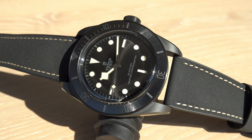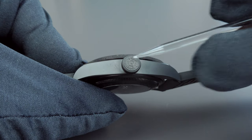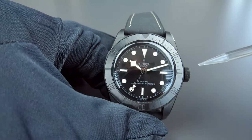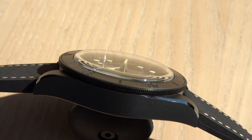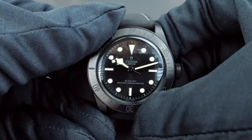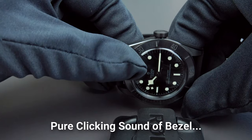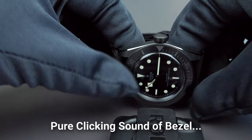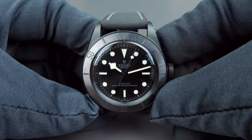We have a prominent crown with the Tudor rose on it. It is a 316L stainless steel black PVD coated crown. And the inlay in the bezel is ceramic. You have a ceramic inlay in there. And the bezel has 60 clicks, so you turn it in 60 steps. I will make it turn and you may listen to the sound. One moment. That's the sound of the bezel.